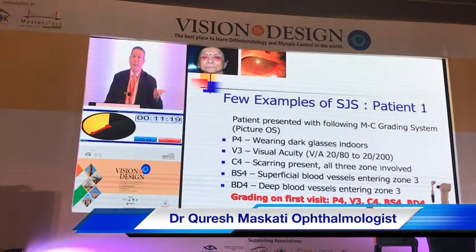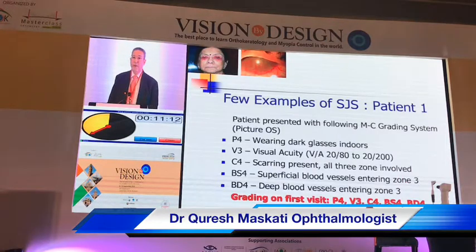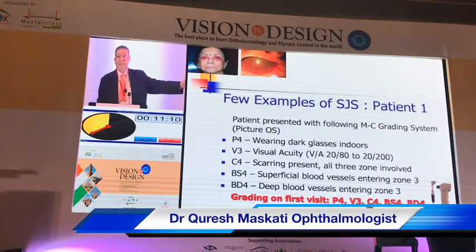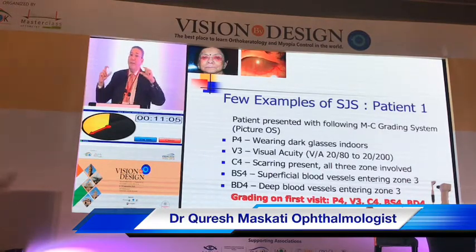But when they fitted the patient with the scleral lens and called the patient a month later, 2 months later, or whenever the patient could come, because many of them come from a long distance, I could then grade them again, put the grade against the top grade and see which parameters had improved.